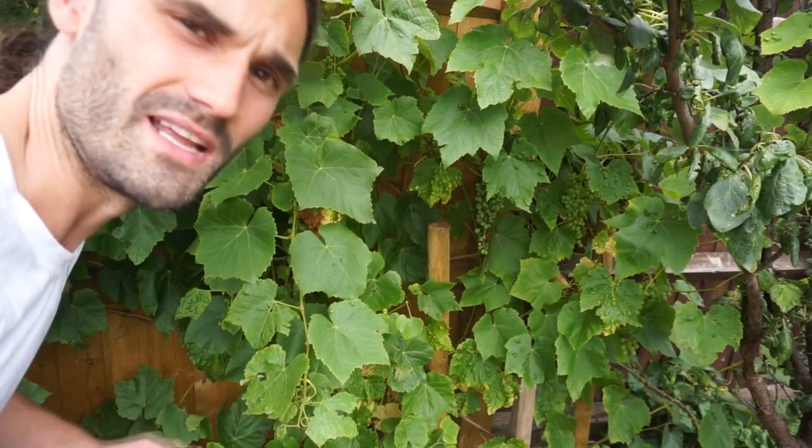and I will be removing some of the leaves soon so that the sun rays can hit the grapes, thus increase the sugar content and help to ripen the grapes. But there are many different ways that you can prune so many things, you know, grapes, apples, plums, pears, cordons, espaliers, so many different ways.